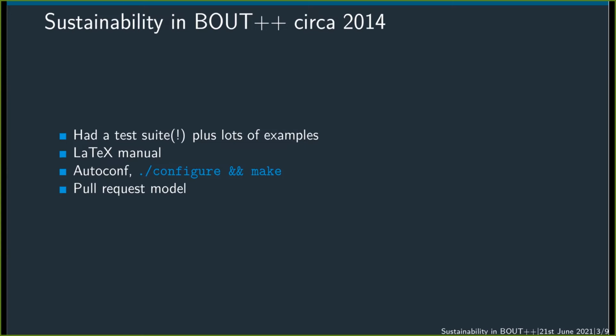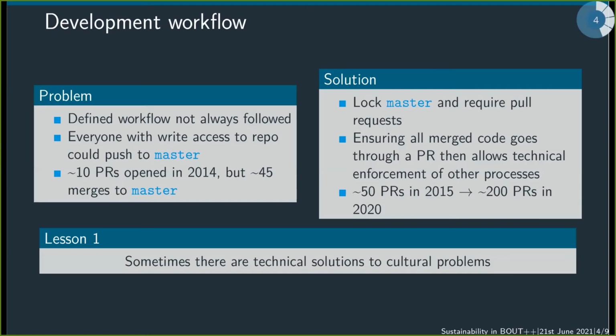So that was the state of it when I joined. I think that was a really solid base for sustainable development. And I think if every bit of scientific software that I came across looked like this, I would be really happy. But obviously, I'm going to talk about the improvements we've made.